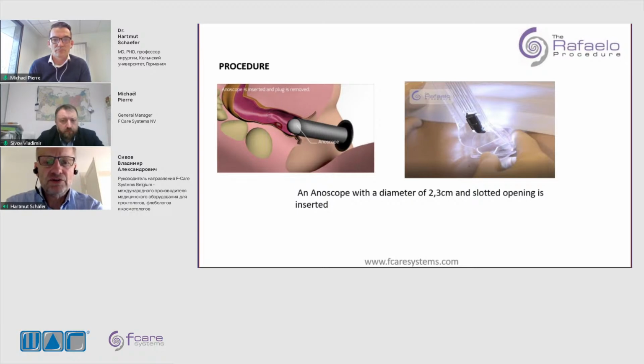Okay, here you see the introduction of the anoscope, not in the patient on this picture, and the introduction shows us also the hemorrhoids which are inside of the anal channel. On the right side, you can see the anoscope with the included light.